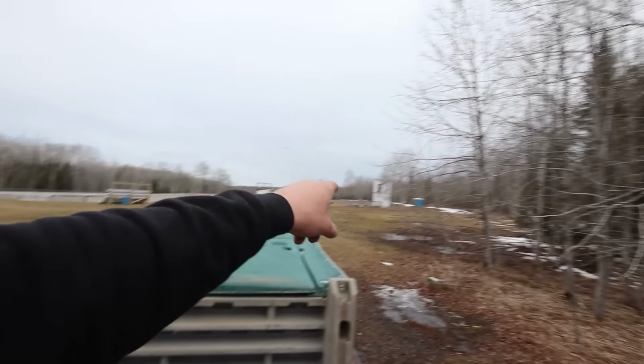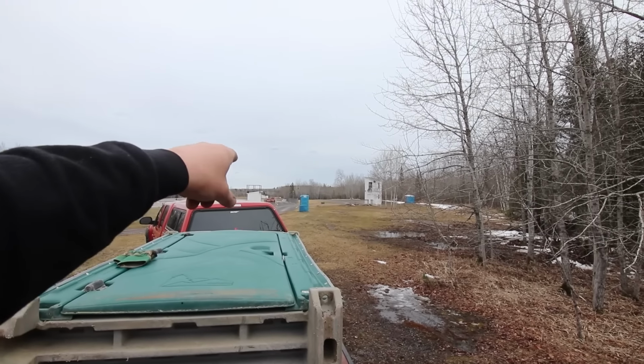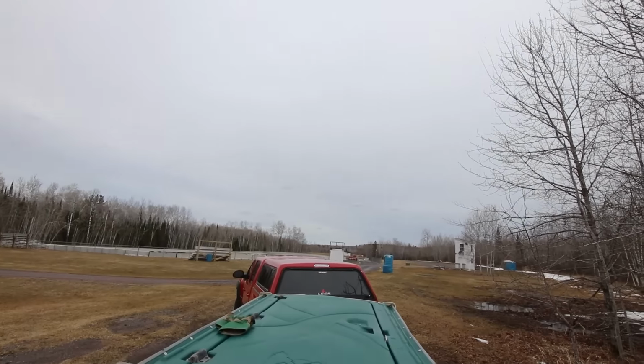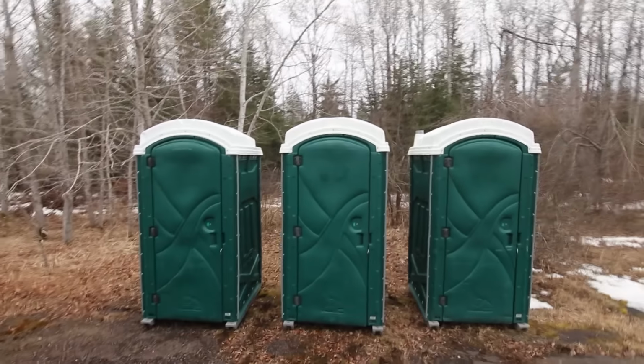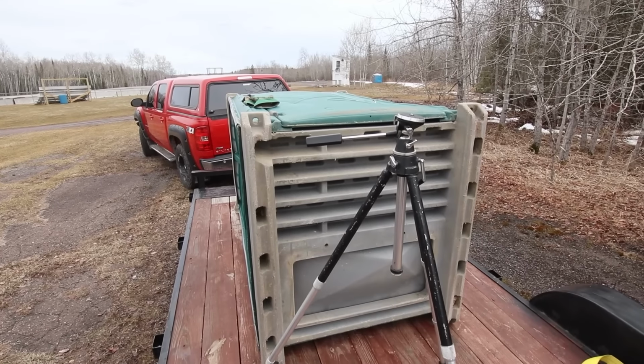I'm gonna go drop this one by the ADA one over there and see if I can move the original blue one back by the garage where it used to be, so we can use that while we're working and not occupy the newer, nicer units. So let's go set up this last one. We'll keep working on something else.